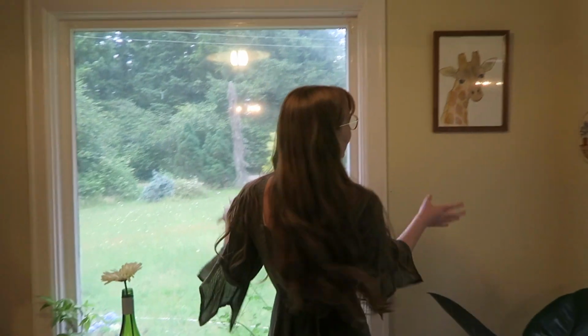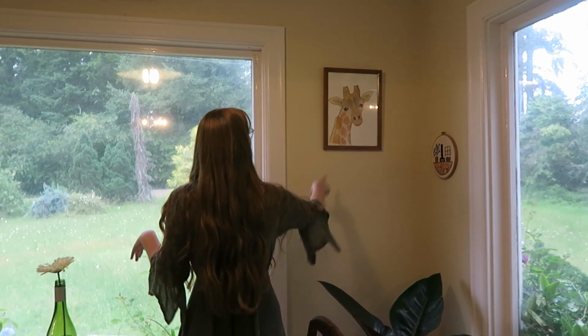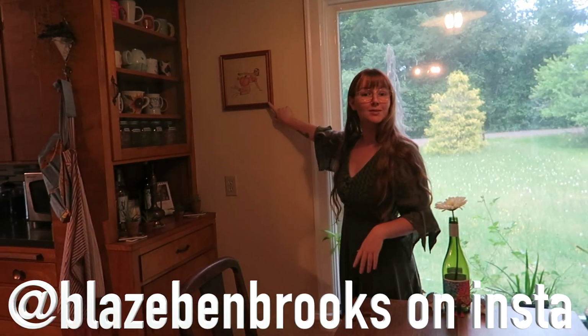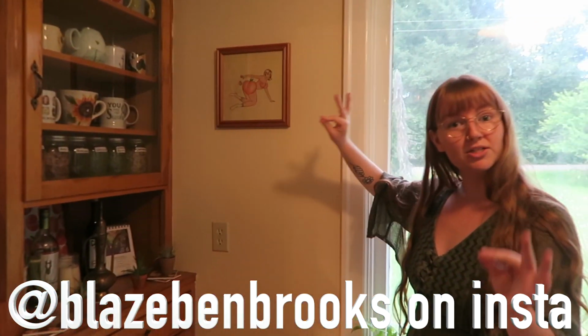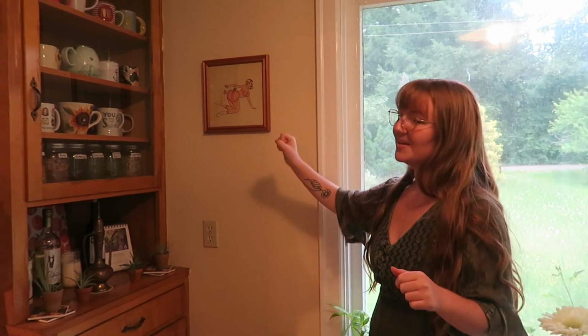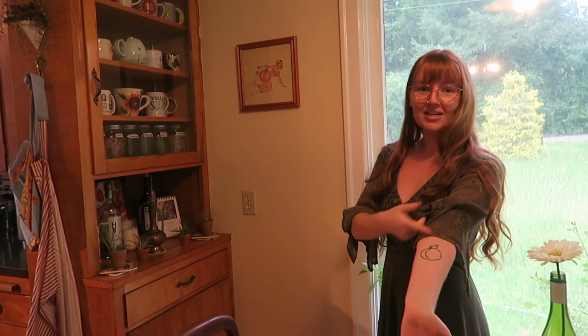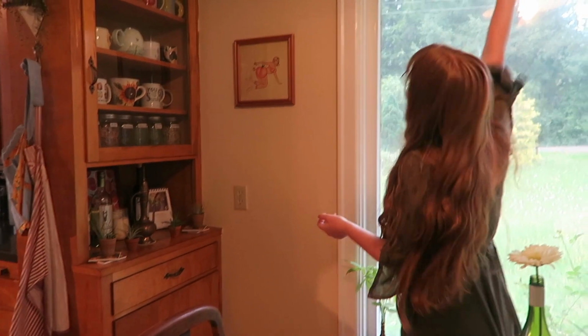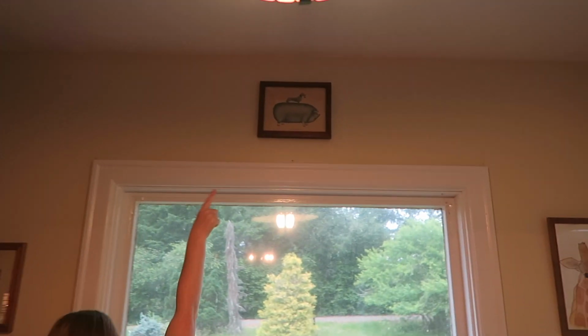So over on this wall, I kind of have the same general colors going. This Finley got in LA. This, my friend Blaze Ben Brooks on Instagram. He's fire, graphic designer. He made this. I love peaches, as you can see. So she has a peach bottom and it just looks really cute. So I got that one. That's also a gift from Finley's brother Elias.